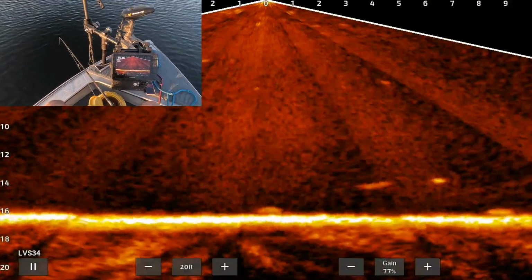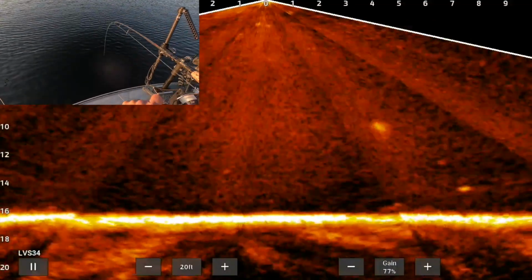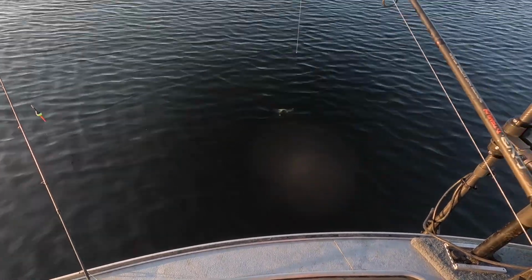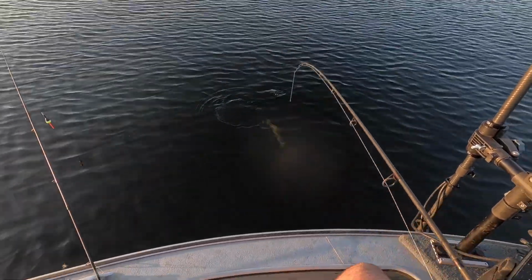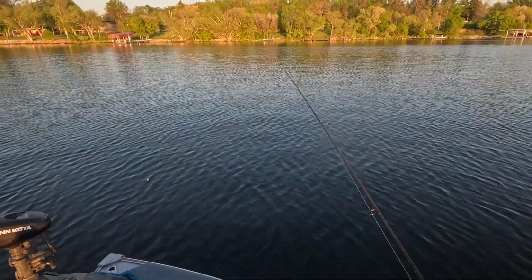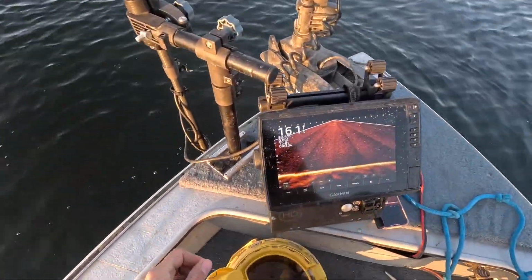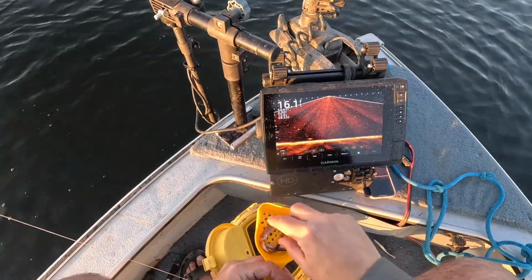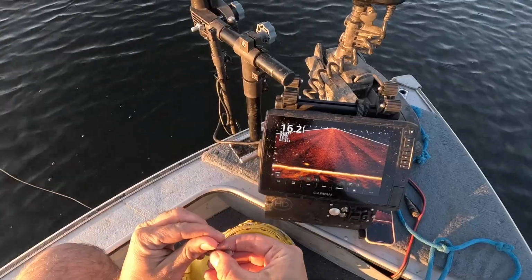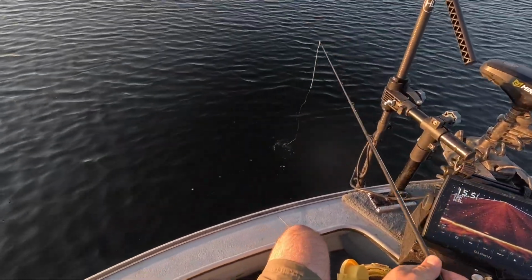Here comes one. I think this is going to be another walleye. Yep. This is too cool. And that's an eater. Oh no. Well, it was going to be an eater, but I should probably get my freaking net ready in case there's a big one. Oh, dang it. That's a decent, probably like a 15-incher.